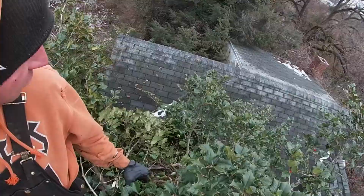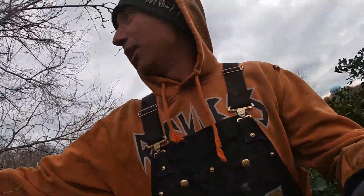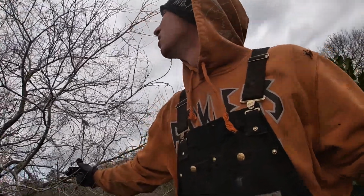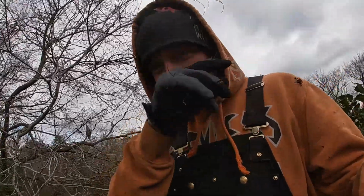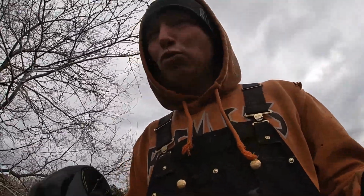Oh, hey, there's a water tower. So I've now stripped this side clean of ivy. You can see the house down here. You can see where all the ivy was up in here. This is the neighboring, that's an elm. Yeah, elm. Big old Siberian elm. Okay, I thought it was a maple this whole time. It's been tickling me in the ear. It's an elm. So I've stopped for a snack.